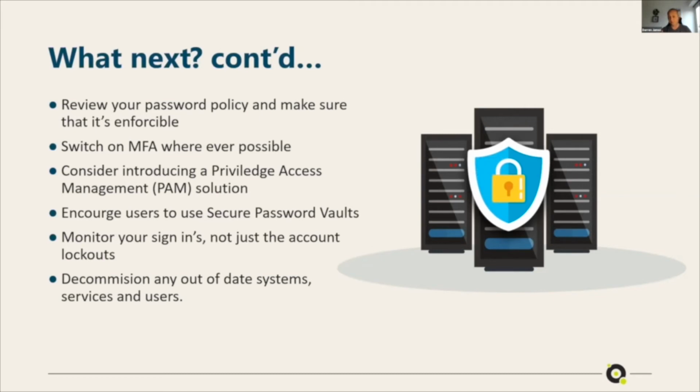But that's a very important piece of the security puzzle, to baseline your users' behavior, the devices that they use, and flag any strangeness around that behavior, any unusual activity. And then finally on this slide, decommission any out-of-date system. So, if the service has come to the end of its life, don't just leave the server there. Take it out. If you've got 2008 R2 servers still in your environment, get rid of them.